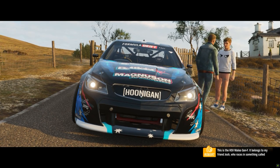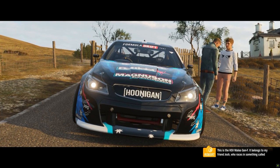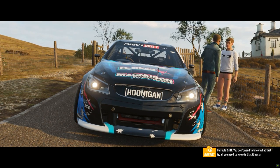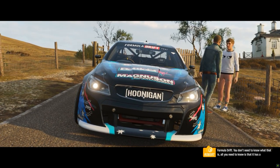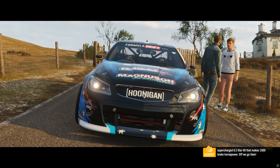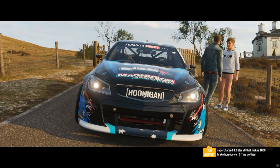This is the HSV Maloo Gen F. It belongs to my friend Josh, who races in something called Formula Drift. You don't need to know what that is. All you need to know is that it has a supercharged 6.2-litre V8 that makes 1,000 brake horsepower. Off we go then.